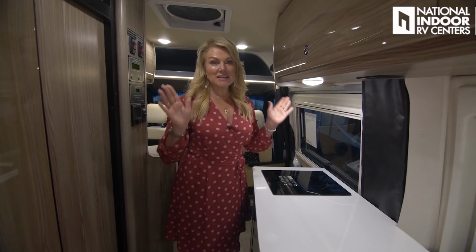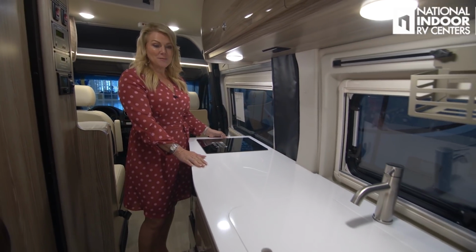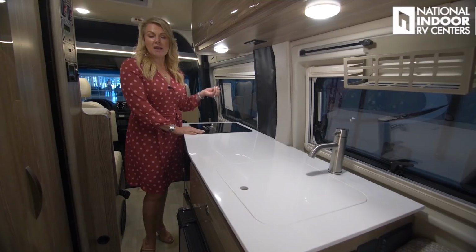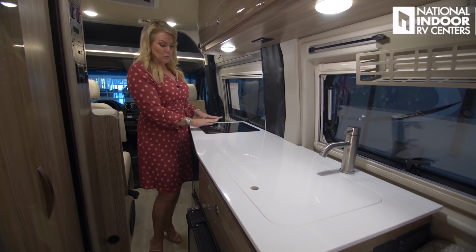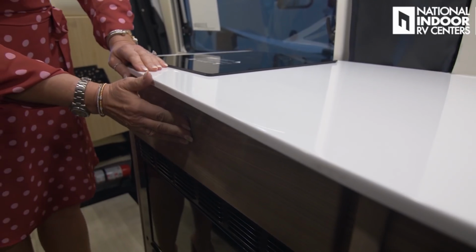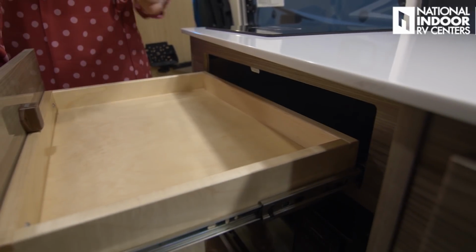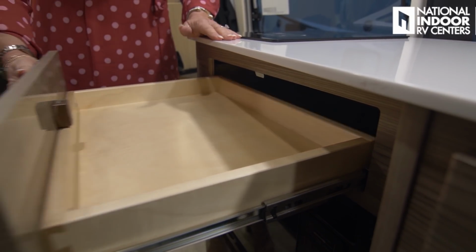All right, so now to the kitchen. You really have a nice sized kitchen in this Class B coach. I'm super impressed. So we have the induction cooktop, which means that you have to have pans that a magnet will attach to for them to work on this. Works really well. So right below the countertop here, we have a nice big drawer for all of our cooking utensils. This is really handy.